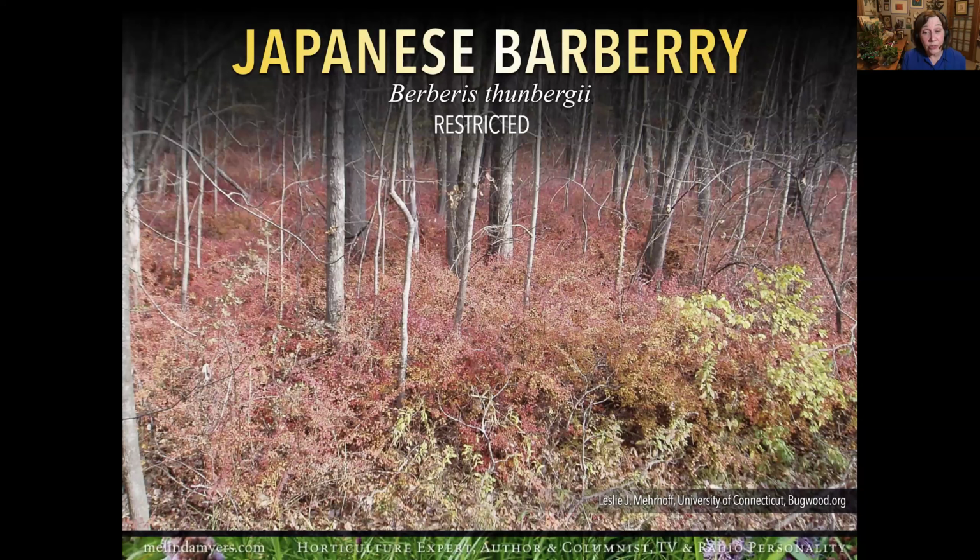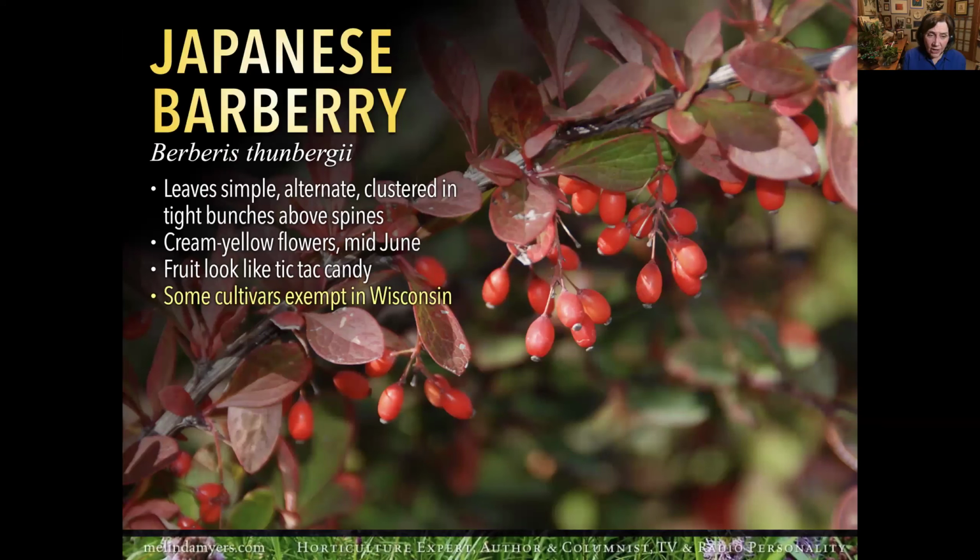Hopefully this isn't what your yard looks like. Japanese barberry is restricted here in Wisconsin. It is a very aggressive plant, but there's weird restrictions on this plant. There are some cultivars that are exempt that can be sold here.